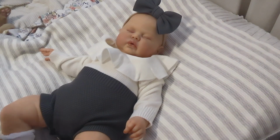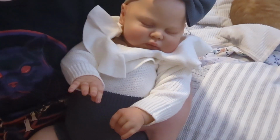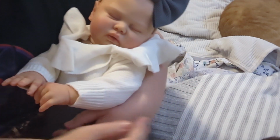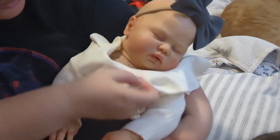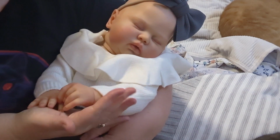Let me get her in my arms. And then we're gonna switch the camera around to where you can see her as I'm holding her. I know Tammy definitely wanted to see. Tammy loves this baby, and she wanted to see what she looks like when she's being held. So here she is. This is Pickles. Let me tell you her name. I'm gonna show you her COA because her COA is super sweet. I love the little poem that Nikki Johnston put on her COA.